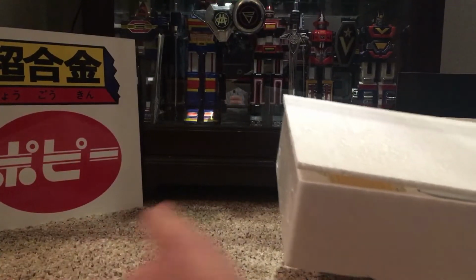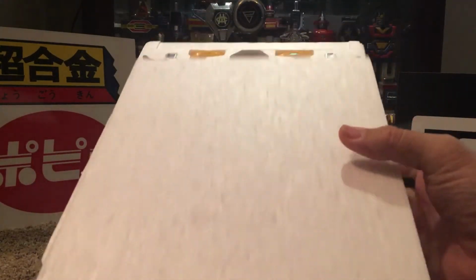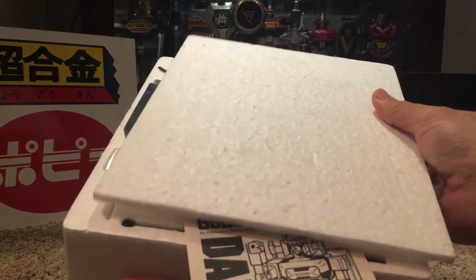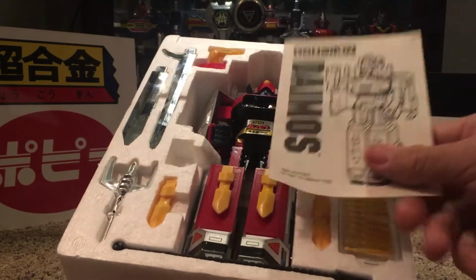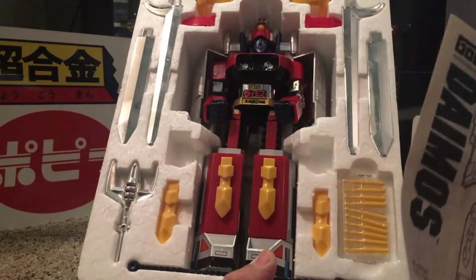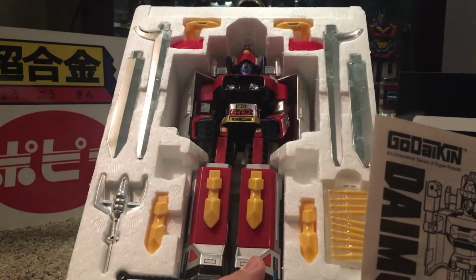So Daimos here comes with an interesting little cover on the inside. It doesn't really stick to it. It's just over the top, I guess, as a filler in the box. And then when you remove the cover, there he is. And he is in excellent condition. His chrome is beautiful on everything.